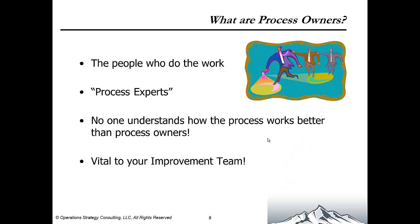So the next role that we're going to discuss is process owners. What are process owners? Well, process owners may be one of the most important members of your team because they're the people that actually do the work. They're the ones that work on the processes that we want to improve. They're our process experts, and no one understands how the process works better than the process owners. And because of this, they are vital to our improvement teams.